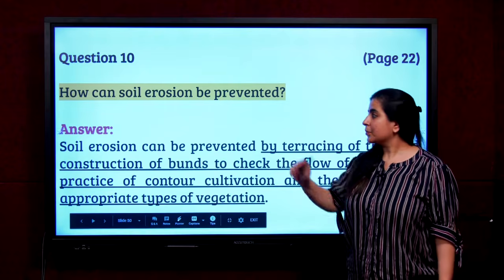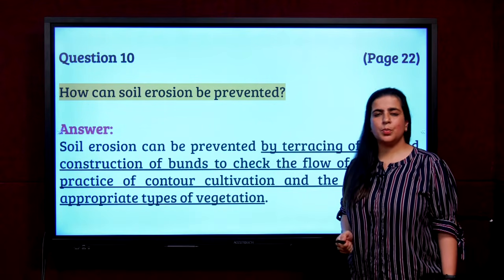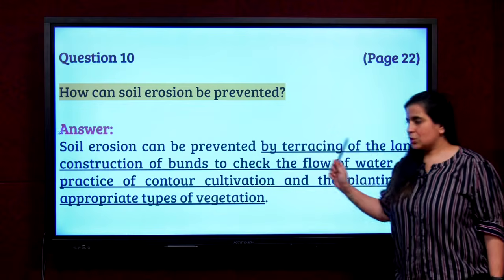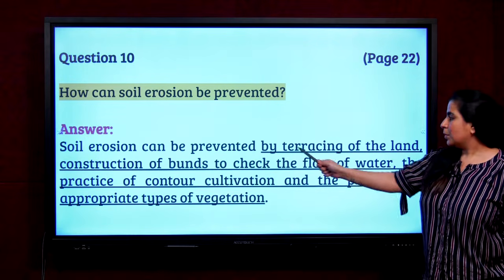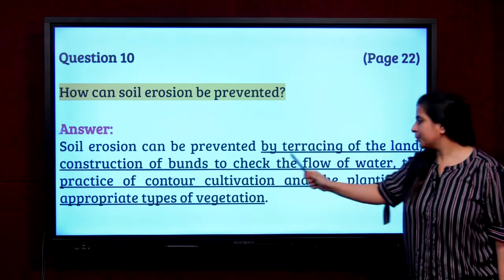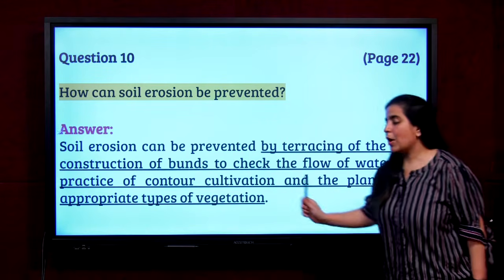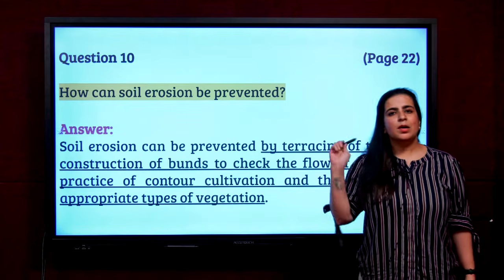Question number 10. How can soil erosion be prevented? What can you do to prevent soil erosion? Soil erosion can be prevented by terracing of the land, construction of bunds to check the flow of water, the practice of contour cultivation and the planting of appropriate type of vegetation. So the water does not come fast.